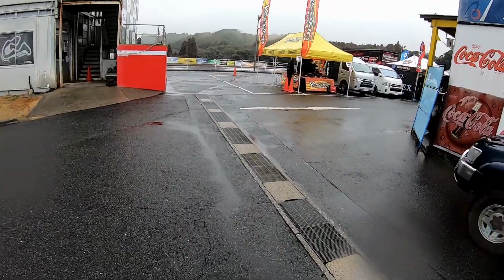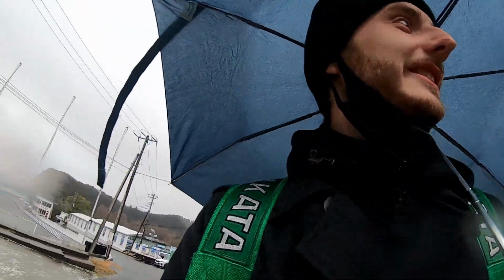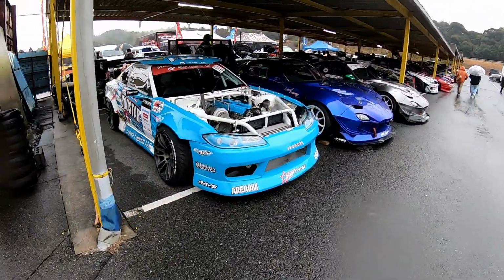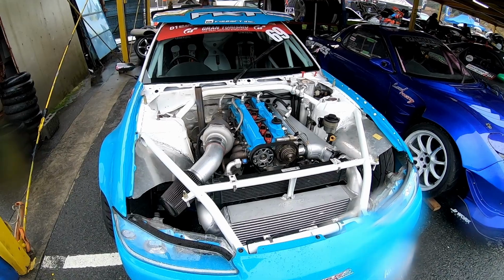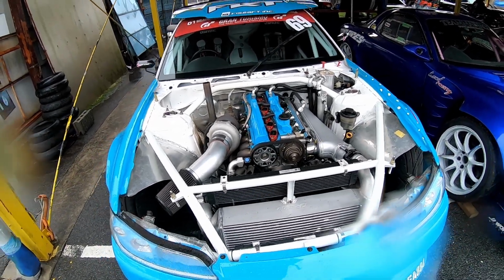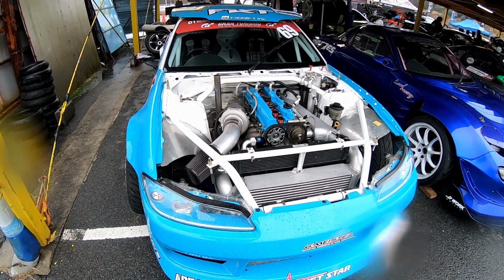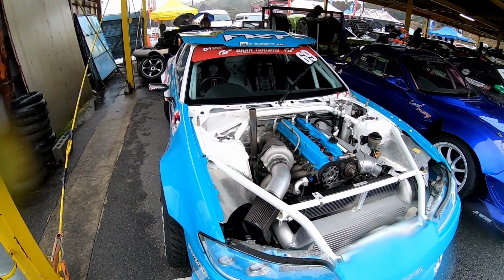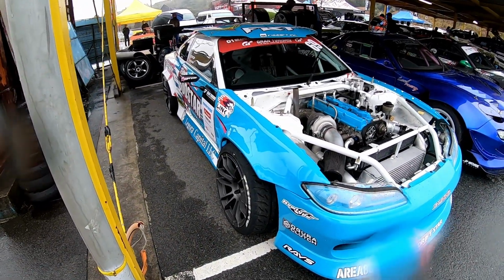So yeah, I would say let's check out the cars a little bit. Let's start with, is that a 1J or 2J? For me, it's always hard to differentiate between the two, but I think it's a 1J. I'm not sure though. But yeah, the wastegate dumps right out the top, pretty cool.